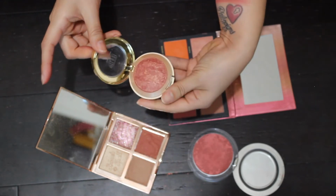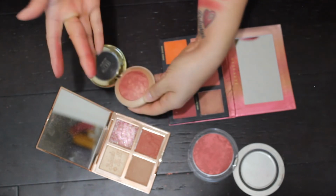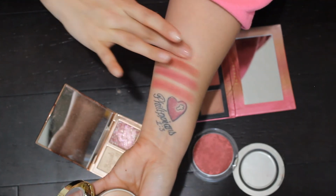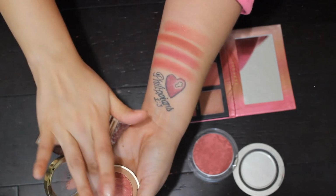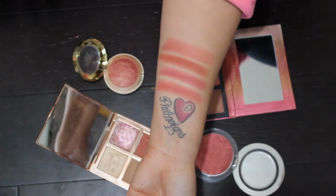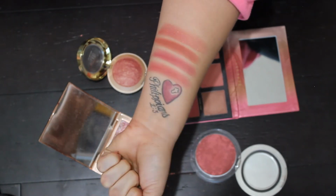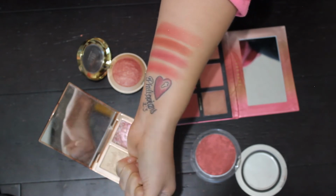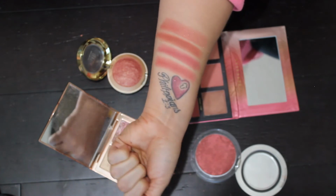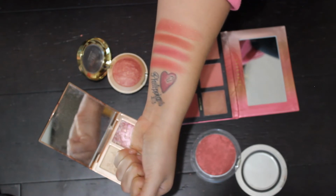So then lastly, we'll go into the Milani Red Vino shade, which has the most sparkle to it. Ooh, it's so pretty. Even though it's deeper, the sparkle will make it look a lot lighter, I think. I'm gonna build up that swatch a bit. Okay, so those are all my really deep toned blushes in this same kind of color family. Really, really beautiful, I think. It's sad that these only really suit me at certain times of the year, a small portion of the year.